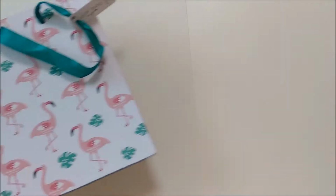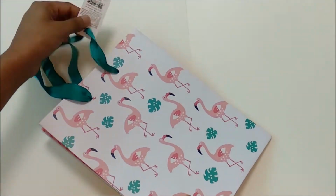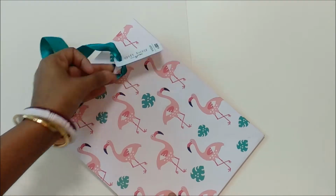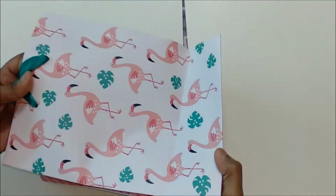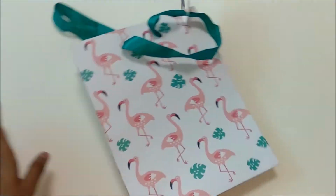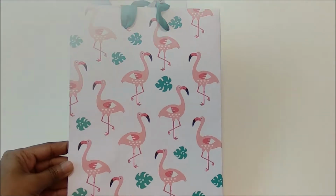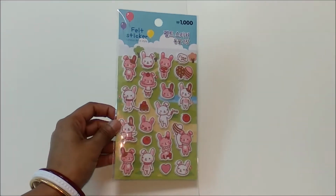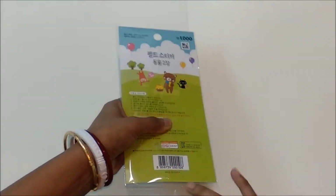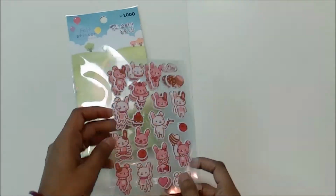Next thing is this cute flamingo gift bag. And the price is 500 won. Can you imagine? But I've bought this for a new DIY. So stay tuned for a new DIY video. Now the next thing is these cute felt stickers. You get 2 sheets. Same design, but these are so cute.